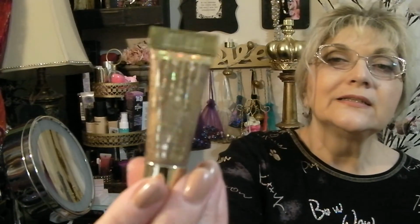Here is a Milani Gold Crystal Eyes. I used that at Halloween also. Here is just a gold glitter. You have to use that with glitter glue. Here is Avon. This one is called Emerald Cut, and this is beautiful. It's got peaches and greens. Here is another Avon. This is called Gilded Metallics, and this is greens, and I love this.